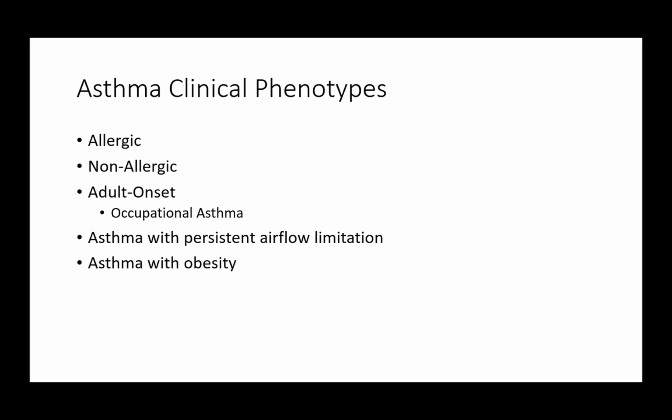It presents in adulthood more often than not, can be non-allergic, and then often it requires higher doses of inhaled corticosteroids to maintain control. And occupational asthma should be something that's ruled out or at least assessed in this scenario. So is an exposure at work causing the asthma to get worse?